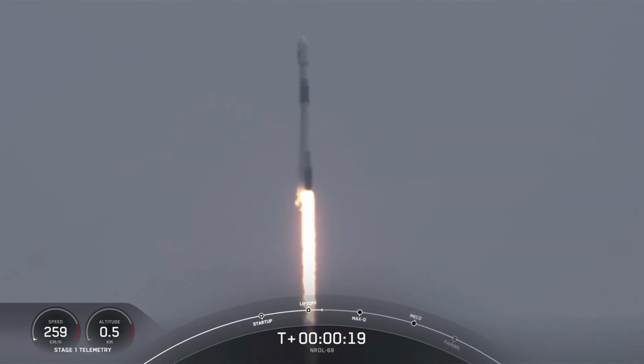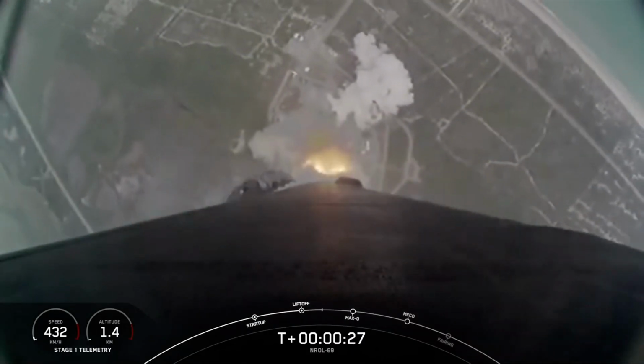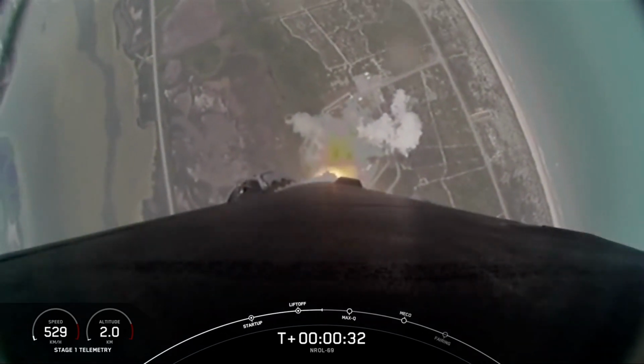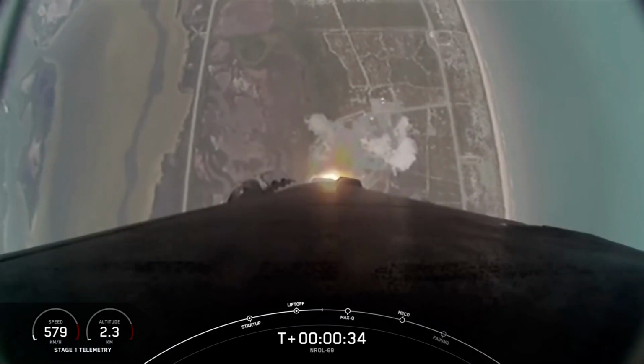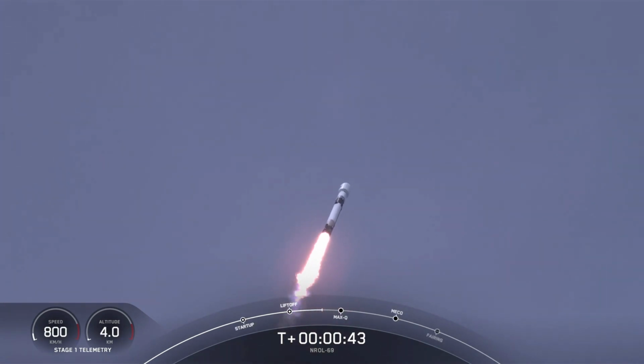Stage 1 propulsion is nominal. At T plus 30 seconds and counting, Falcon 9 has successfully lifted off from Slick 40 at Cape Canaveral Space Force Station. Coming up next, the vehicle will be passing through max Q, which is the point in the mission profile where the vehicle experiences the greatest amount of aerodynamic pressure. Falcon 9 power and telemetry are nominal.